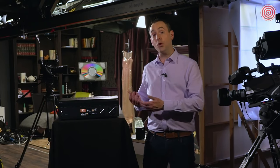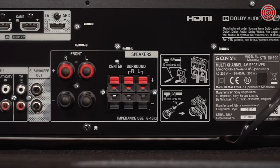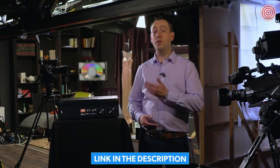This is important because not only do you want to get the best sound quality, you also want to get the best picture quality. The DH590 is incredibly easy to set up using the on-screen interface. There's a step-by-step process that you can follow, bringing you through all the different options that you would need to configure the receiver.